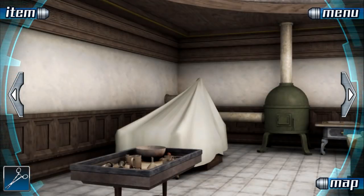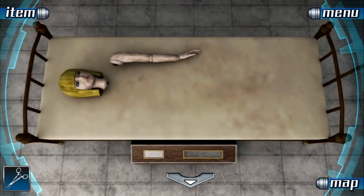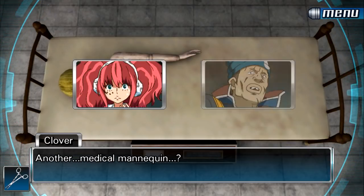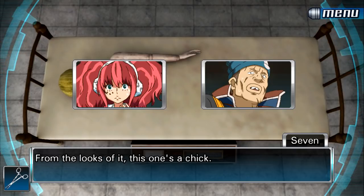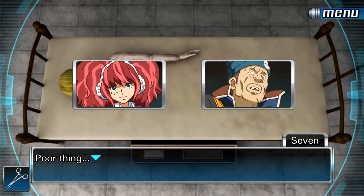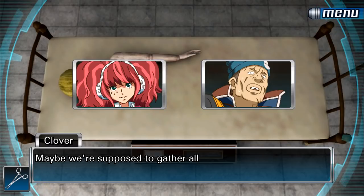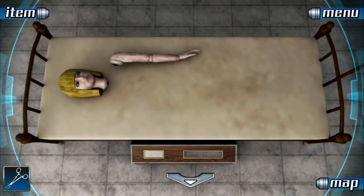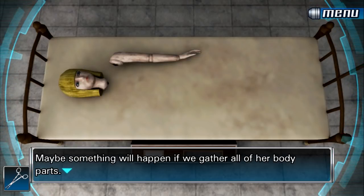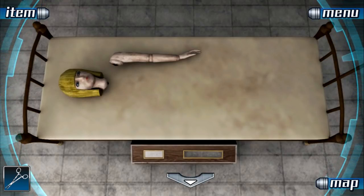And the game is probably like, why are they making us do that so much? Yikes. So this mannequin didn't seem to make it through this operation too well. Another medical mannequin. From the looks of it, this one's a chick. She has a name too. Lucy. So we got John and Lucy. Poor thing. Looks like Miss Lucy only has a head and a left arm. Maybe we're supposed to gather all her parts? It's very possible. I don't know though. Maybe something will happen if we gather all the parts. I wonder, game. Thanks for the hint.